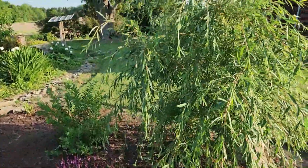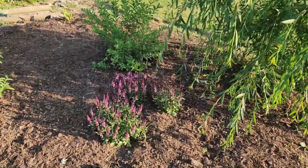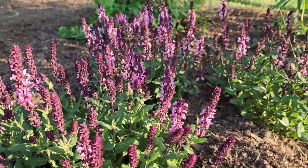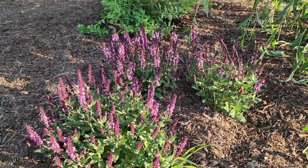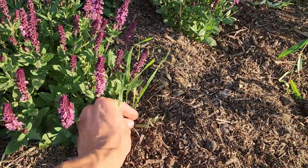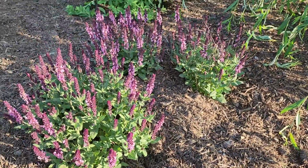Here next to the corkscrew willow that I need to prune down, we have this salvia blooming. So beautiful purple blooms on the salvia. Doing really good. These were a clearance plant I got from Lowe's. They were practically dead whenever I got them, but I plugged them in here just to give them a try, and I am happy with the result.